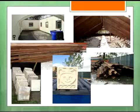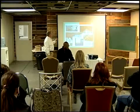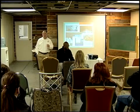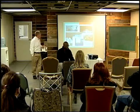So we got, besides the architectural, the interesting stone, we got some keystone, a lot of sandstone ledges, stuff like that. And we were able to do this for the same amount of money as the demolition and actually return some of the cash back to the Park District for the cost of the deconstruction.